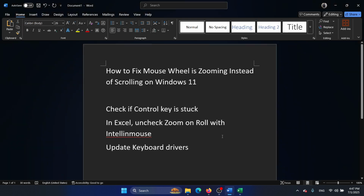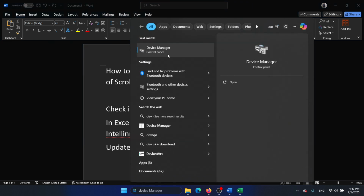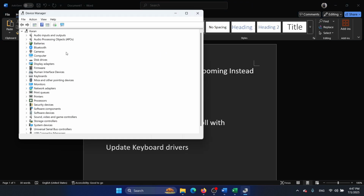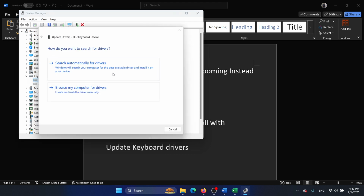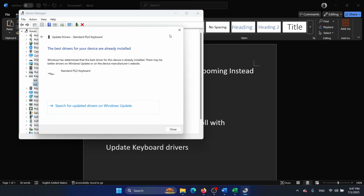And lastly, you can consider updating the keyboard drivers. So search for Device Manager in the Windows search bar and open Device Manager. Expand the list for keyboard drivers. Right click on the first one and update drivers. Right click on the second one and update drivers.